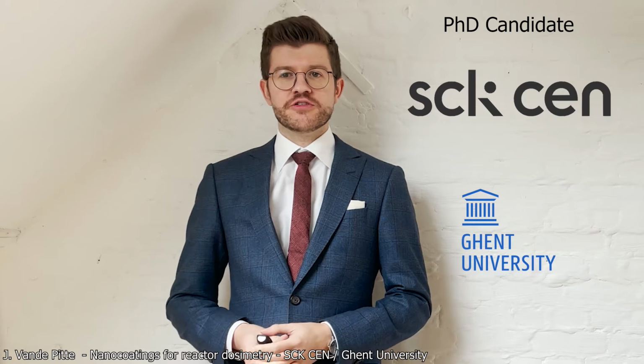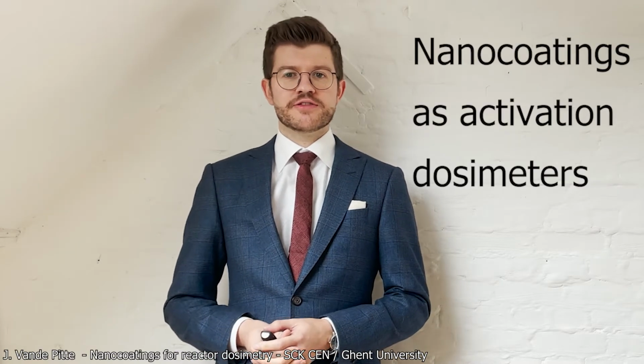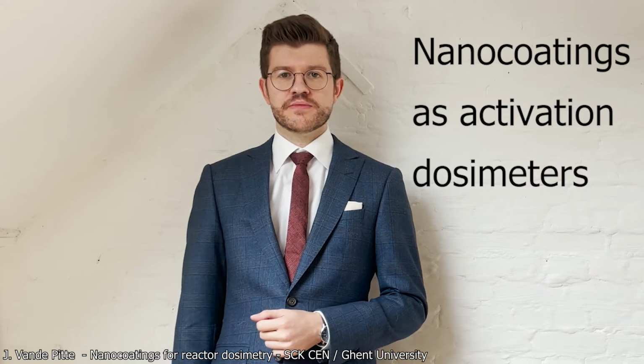My research focuses on monitoring uninstrumented irradiation capsules. Those are irradiation rigs without electrical connectors. These have the advantage that they are less complicated, can be assembled relatively easily, and are less expensive compared to their instrumented brothers. Today I want to share with you my findings on a particular area of my research that deals with neutron flux monitoring. It is the use of nanocoatings as activation dosimeters.